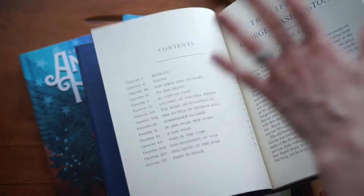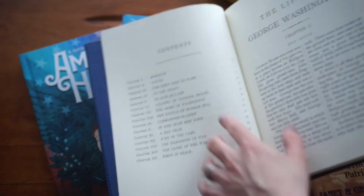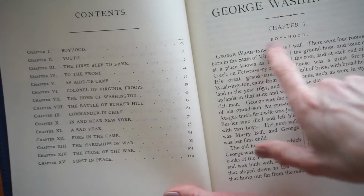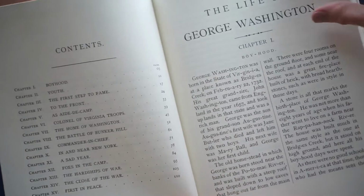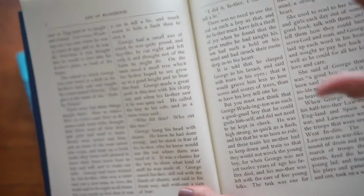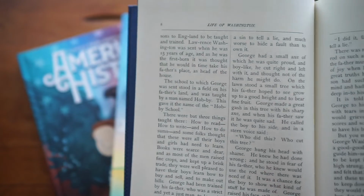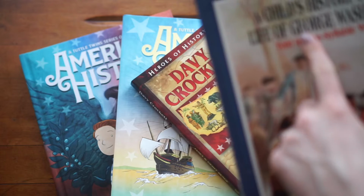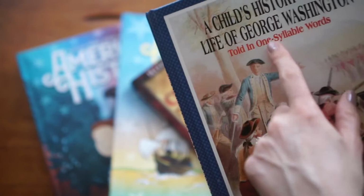Now this is an actual reading book. It's not going to be the engaging interactive thing like the Tuttle Twins, but it is still beautifully done, because this is something that your 2nd to 3rd grader can read by themselves, because it's all one-syllable words. You can send them with a reading assignment, and then they can report back what they've learned. So A Child's History of the Life of George Washington, told in one-syllable words.